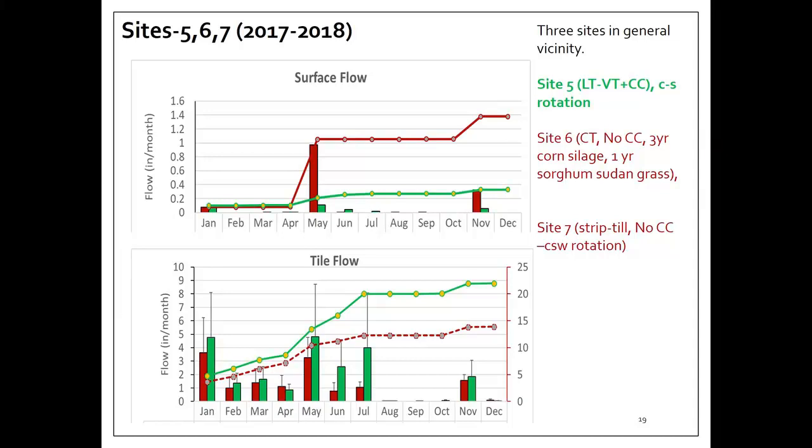That was individual sites. We also have some sites that are clustered somewhere nearby, just a few miles apart from each other. So these are three sites. One site has long-term vertical tillage and cover crop combination, corn soybean rotation. And then there are these two other sites that have no cover crops, but one site has conventional tillage, a three-year corn silage, one-year sorghum sudan grass rotation, and this site has strip-till, no cover crop, corn soybean wheat rotation. These two sites are averaged together, and this site is on its own. Again, surface flow, you can see there is definitely reduction.